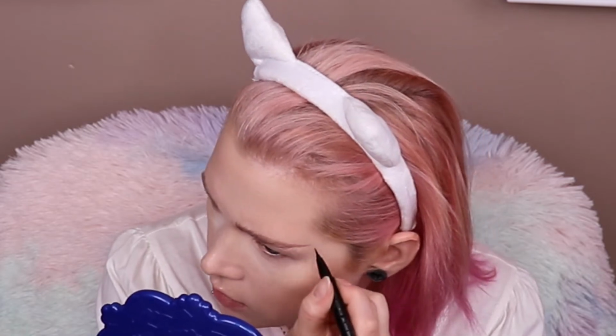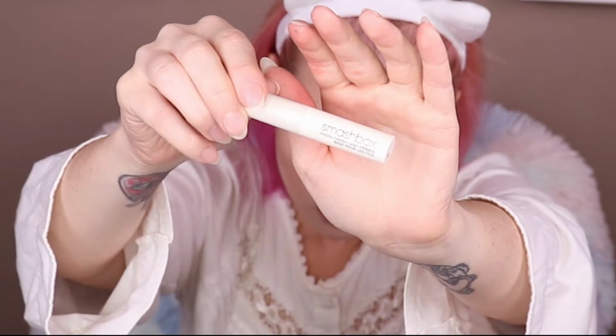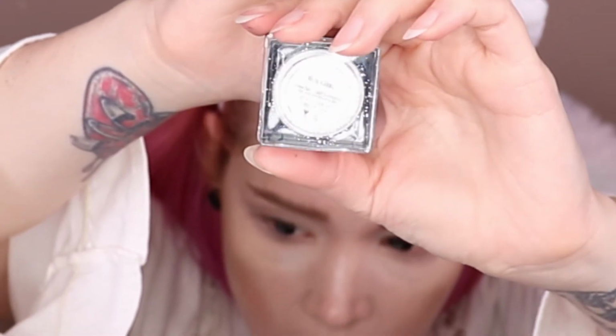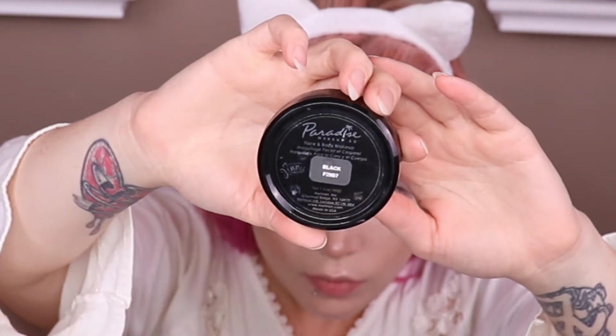Now I'm using Smashbox's white lash primer. I wanted my eyelashes to be white, so using Artist Couture Icy Girl and mixing that with Fenty Beauty's How Many Carats, and I'm using that to highlight my eyes. I go into my inner corner, over my eyelid, up underneath my eyebrow, and on my eye bags to emphasize them. I popped on some white eyelashes that I actually got from Spirit Halloween. They're actually really good though, like I really like these lashes.